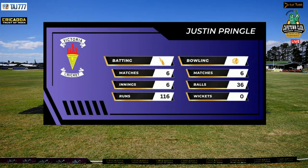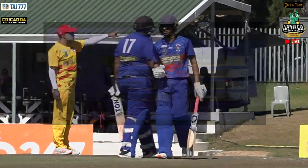As there you see the numbers of Justin Pringle. And I certainly think that he would like to go and keep contributing to this team. Yeah. There we see Ismail Prince, the wicketkeeper. Six innings. 121 in the six innings. And all to do here for Victoria. Victoria win for Victoria here today will see them through to the playoffs.